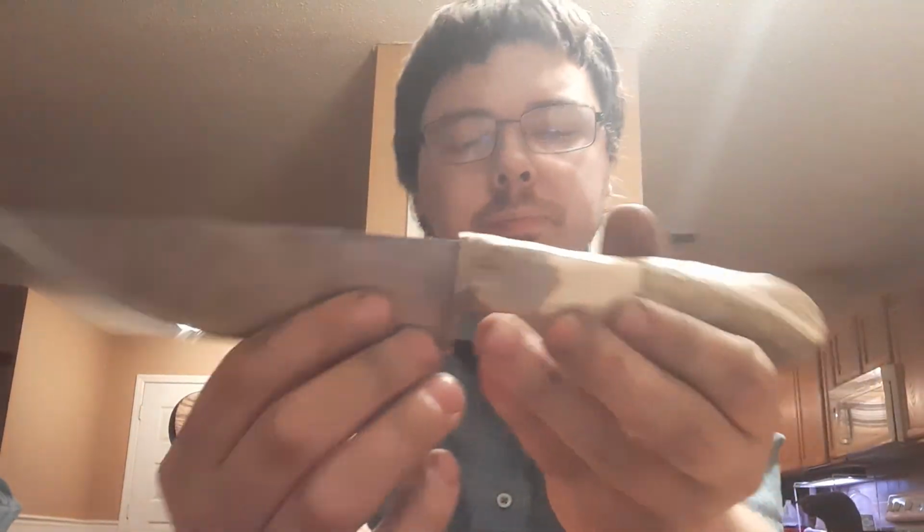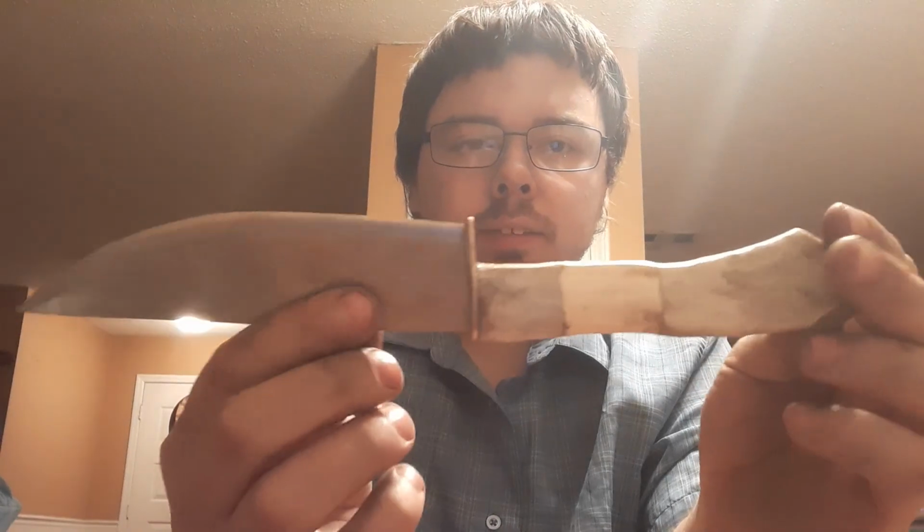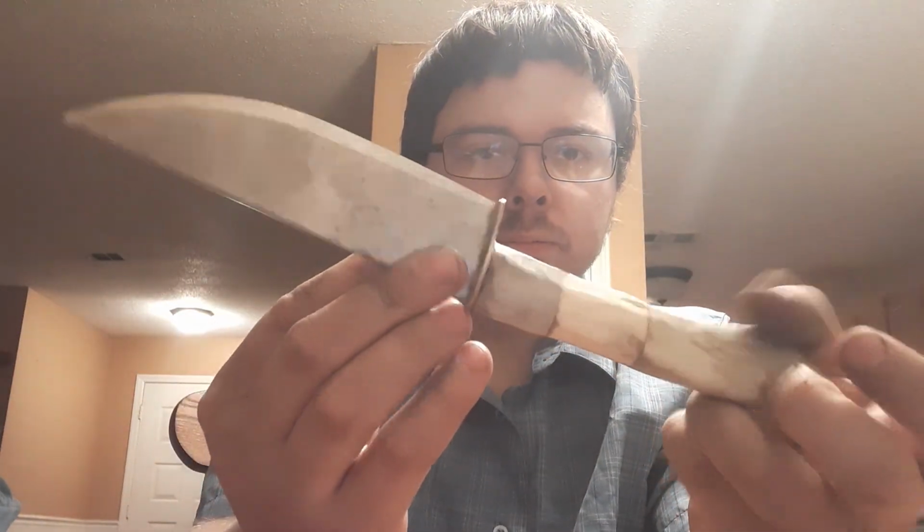And last but not least is this deer antler one I designed. I took three different pieces of deer antler, mushed them all together, sanded them to shape, and oiled them. So that one's going to be put up for sale as well.